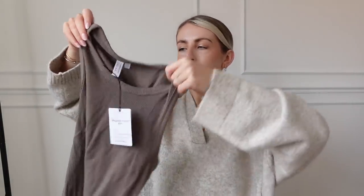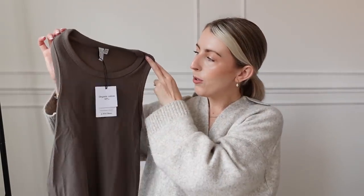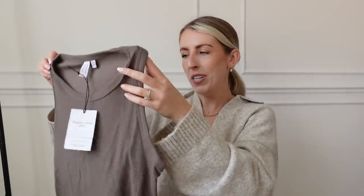Then I picked up this little basic vest top. I really love the colour. I'd say it's not full khaki. I can't tell what it looks like on the camera. I feel like it's in between a khaki and a really, really dark brown, but the quality is lovely. I love Stories for their basics. It's also organic cotton as well, and I got this in the size small.